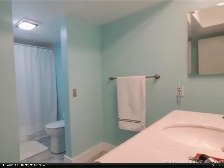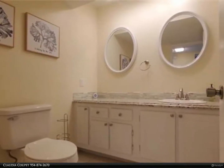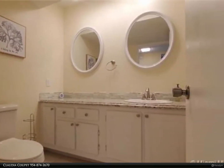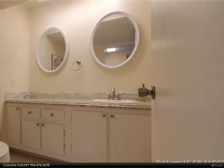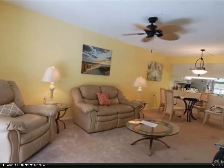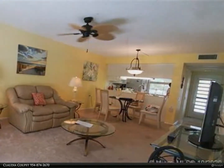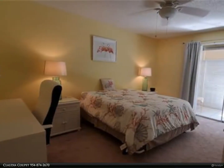In the living room, relax on a comfortable couch or watch TV on a recliner chair. The unit has one full bathroom and one half bath, a long patio with a lounge chair and other sitting area. This great condo is fully furnished and ready to move in. Just bring your toothbrush and your personal items.